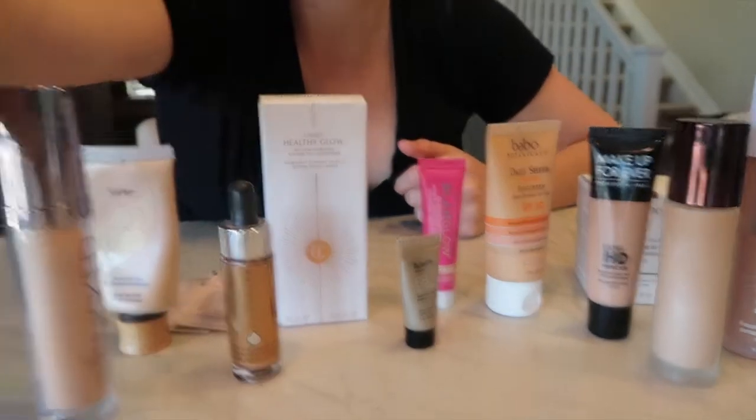I also have a clear face right now. I don't have any makeup on, I don't have any moisturizers on, so I am going to try on each one for you and show you what a before picture looks like, and then you'll get to see an after picture of me with that product on.